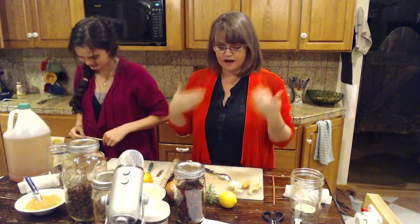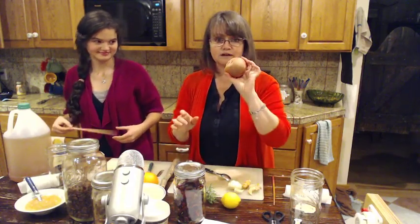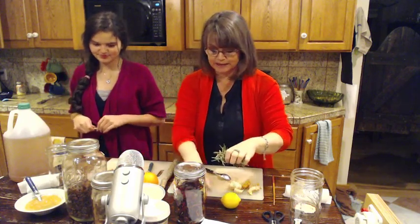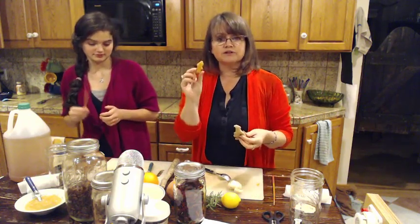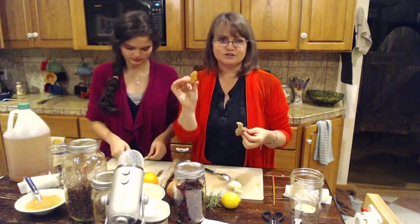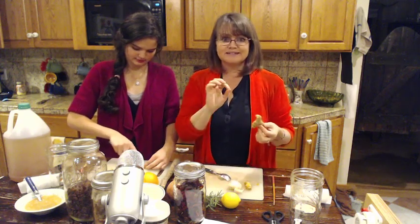Okay, so we have our ingredients out. We have our lemon, orange. We're going to share the orange. We're going to share our onion. We've each got our own rosemary. We still have a nice rosemary plant that we moved inside. It's beautiful. Quite robust. We have turmeric, which if you cannot find fresh turmeric, you can leave it out. It's not a huge deal. It is anti-inflammatory. It is kind of nice to have it in there, but it doesn't have to be.